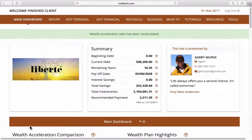And here you go. Immediately, you see on your MAP dashboard, you have the summary. So it tells you what your current debt is. So this is your house, solar panels, credit card, and your car, which comes out to be over $508,000. But look at this. Your 30-year home is going to be paid off in 10.35 years.